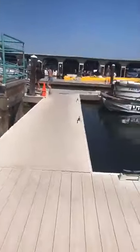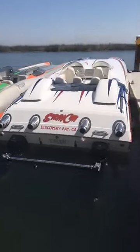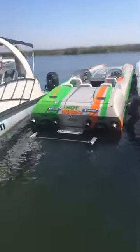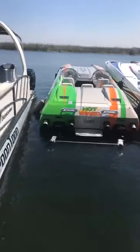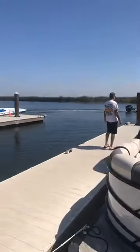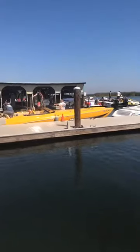Just tuning in, we're at the Big Cat Poker Run, Lunch Run, Discovery Bay right there. Stray Cat, Hot Wire, that's Bob Teague's old 32. Got everyone coming in here.